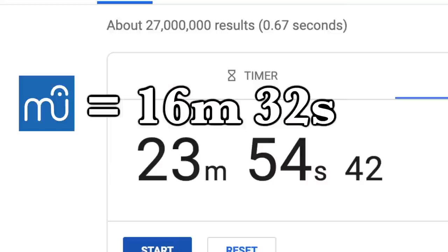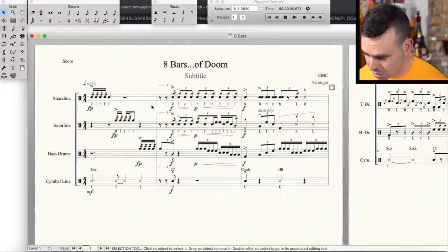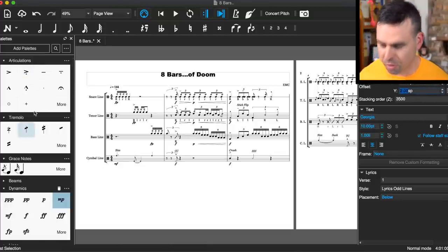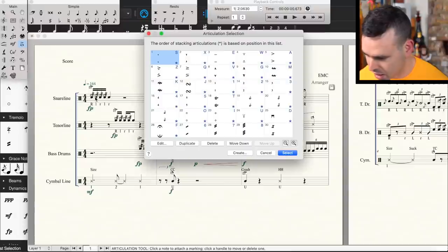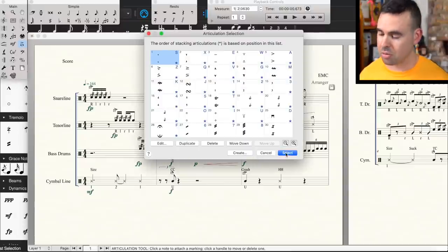So once again, MuseScore is faster than Finale by about 7 minutes, and this was only an 8-bar phrase. That's quite a lot of a difference. I think it has a lot to do with the way the program is set up. In MuseScore, all of this stuff is just right here for you. And in Finale, you have to go into all these extra dialogue boxes. This is a lot of extra mouse clicking.